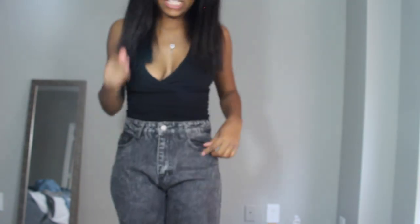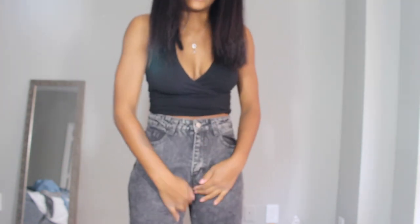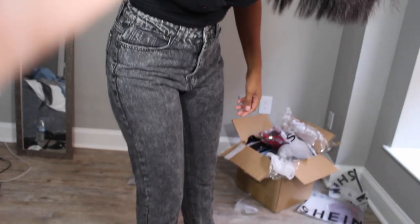Okay, y'all. So these fit way better than the other ones. I love these so much. I love the color. I just love everything about them. They fit me good. They big how I want them to be at the bottom. It's not that big right here. The back looks great. I look great. The jeans look great. Here's the bottom.